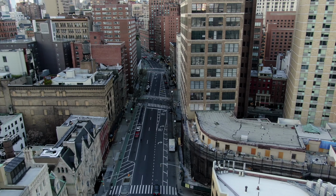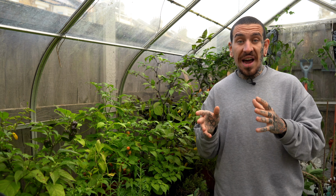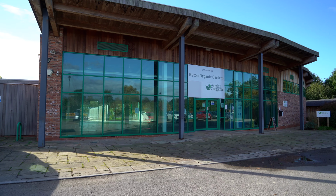The global pandemic has disrupted supply chains and made us realize how we rely entirely on systems that are far away and out of our control. Saving seeds and growing your own food makes sense for a sustainable future. Today, we are visiting a seed bank in Coventry, housing many different heirloom varieties that are not commonly available.